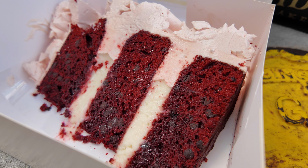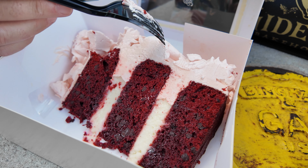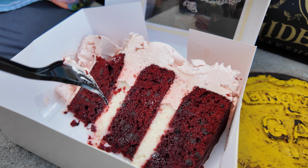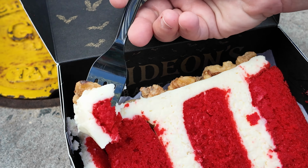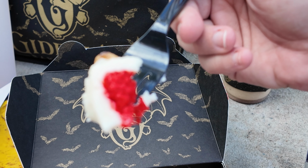On Cake Bake Shop, the cake is really good. I actually really dislike both of the frostings. The cream cheese frosting is too sweet and the buttercream is not sweet enough. This one is actually really tough for me. This is probably one of my least favorite Gideon's cakes that I've had. We've had quite a few Gideon's cakes, and this is not my favorite.